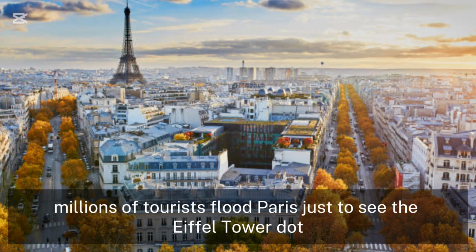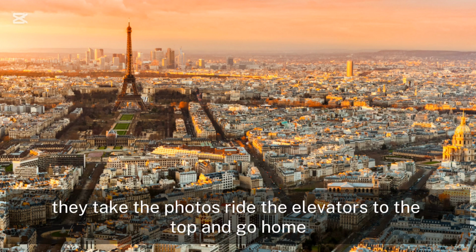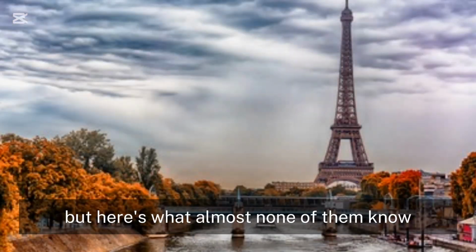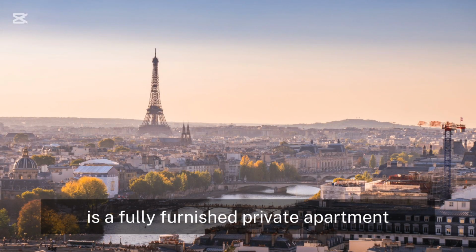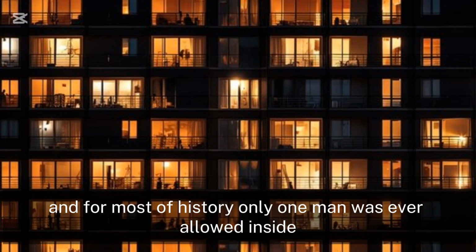Every year, millions of tourists flood Paris just to see the Eiffel Tower. They take the photos, ride the elevators to the top, and go home. But here's what almost none of them know. Hidden right there, at the very top of that iron tower, is a fully furnished private apartment. And for most of history, only one man was ever allowed inside.